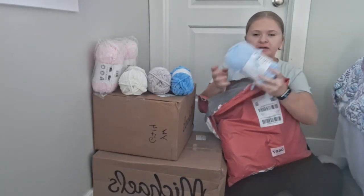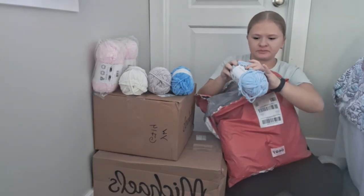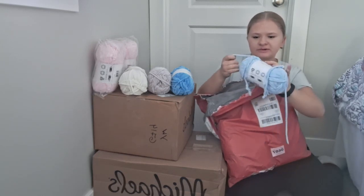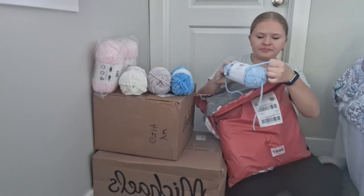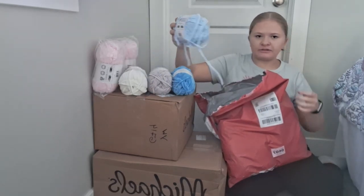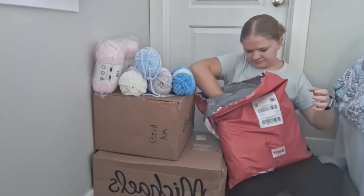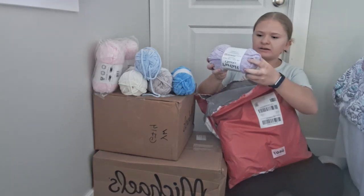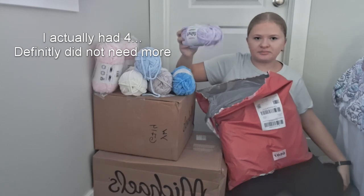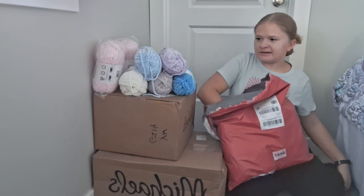All right, I have one beat up skein of light blue. I can't remember if I actually needed this or if this was another one that I was just trying to get to the $75. Maybe, I don't know. It's very beaten up. That kind of makes me sad, but that's okay. Okay, I also have one lilac. I need more of this. I think I only have one skein of it besides this one, which sucks, but it's fine.